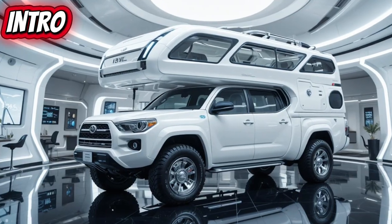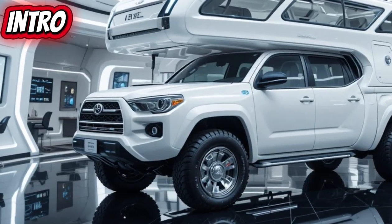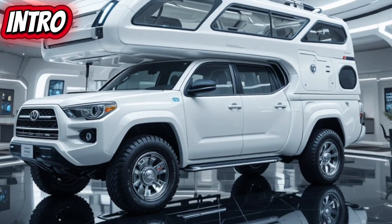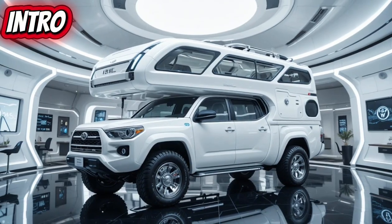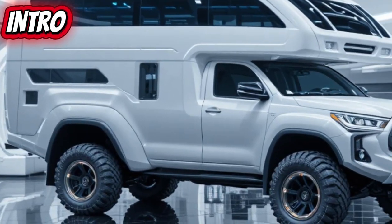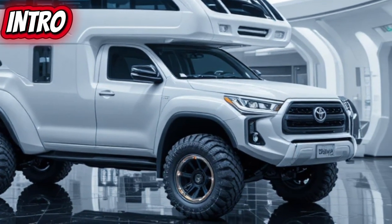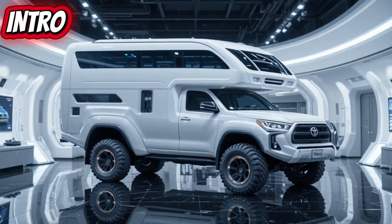The 2026 Toyota double-decker 4x4 isn't just a camper, it's a revolution on wheels. Imagine a futuristic two-story motorhome built for luxury, power, and limitless adventure. With a stunning pure white body, massive off-road tires, and a hybrid V8 engine pushing over 650 horsepower, this machine dominates every terrain with style and strength.